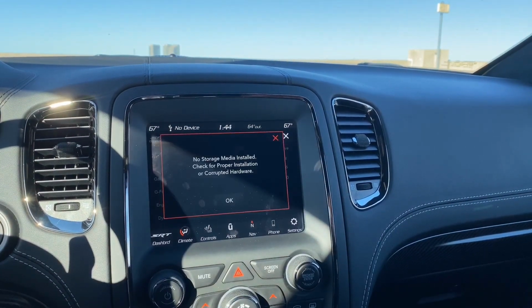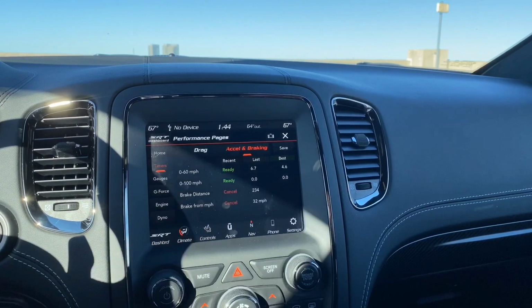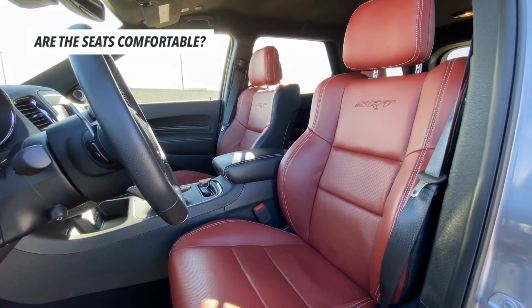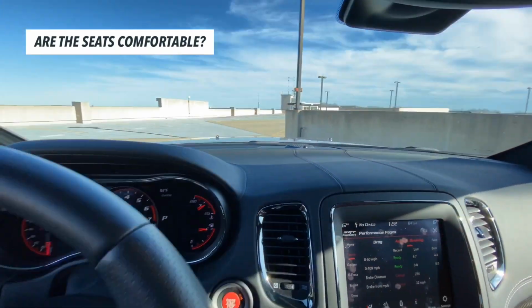I can't right now because I don't have any storage media installed, but you can take a picture on any of the SRT dashboard screens to save and share to your social media or whatever. The seats are insanely comfortable and it's insanely windy outside, so I'm gonna get inside.